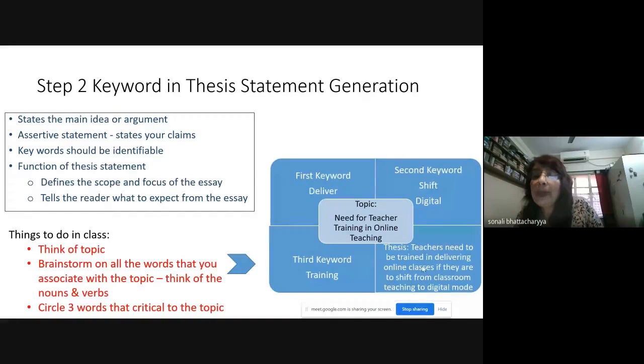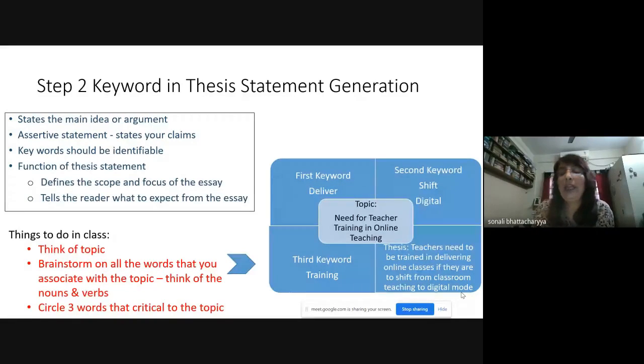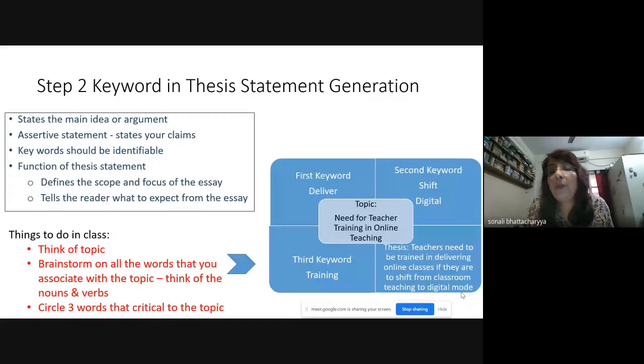Teachers need to be trained in delivering online classes if they are to shift from classroom teaching to the digital mode. So this is my thesis statement. See, it was not so difficult, was it? Find the 3 or 4 keywords which relate to a particular topic, circle the 3 important ones, club them together, put them in a sentence, and there you go. Bingo, your thesis statement is ready. So it's as simple as that. Any questions so far?